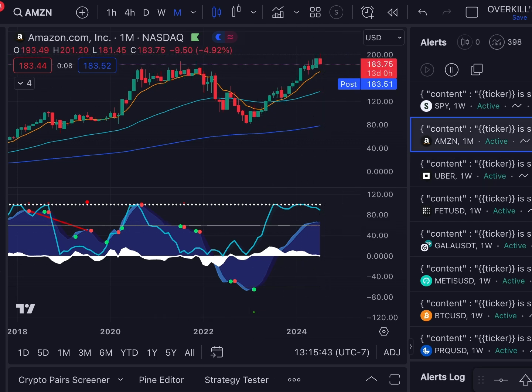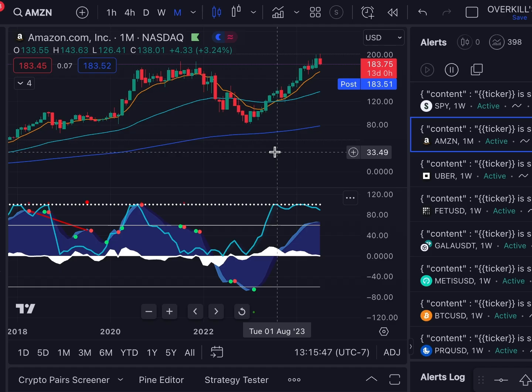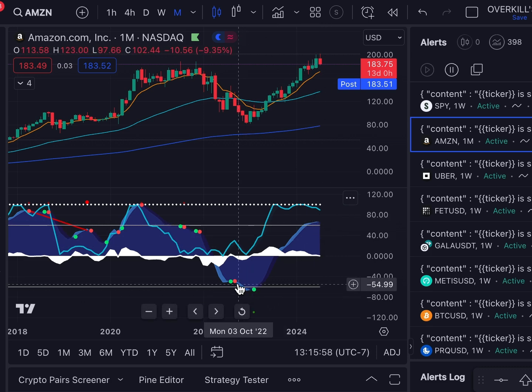And the red dot did come. You saw the signal over here in the Discord at 8:13 a.m. this morning, but it has faded away. But you could see where the blue wave is up here, right? If I'm trading a monthly chart, I don't want to go long in this area. I want to go long down in this area, if I'm looking at a monthly.